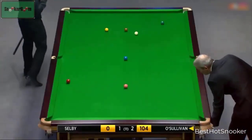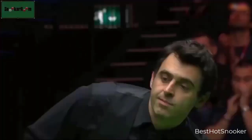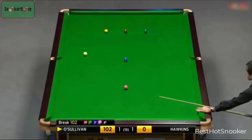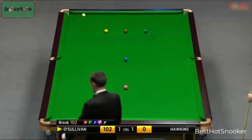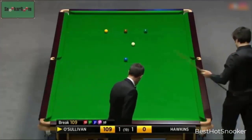and there's an all round positional shot. And look at this shot here. Watch the side to swing it in between the brown and the yellow. Have a little look at that jump.